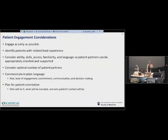Identify patients with related lived experience. I think that's a really important point to consider when you are recruiting patient partners. Ensure that if you can have a conversation, this is the person you may want to work with over the duration of a project or perhaps a certain time. What is the lived experience that can help further the project? Consider their ability, their skills, access, familiarity, and language, so patient partners can be appropriately oriented and supported. And I'll speak a little bit later about how the BC Support Unit Interior Center can assist with that.